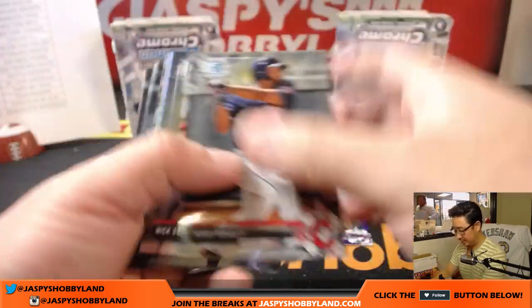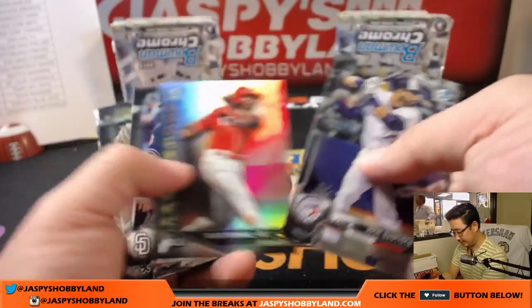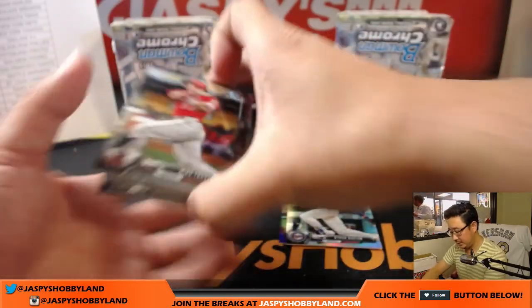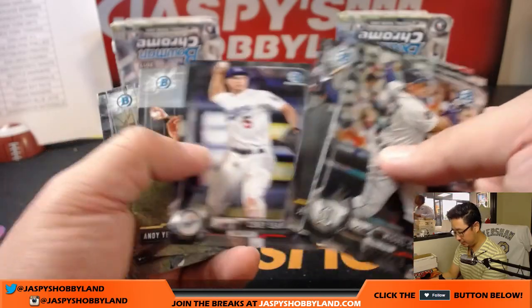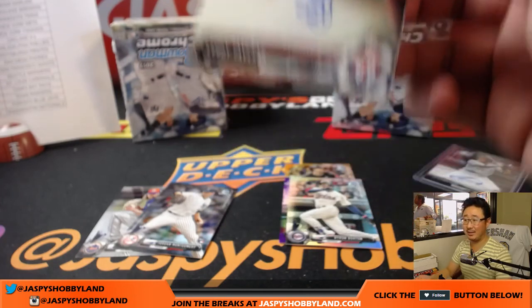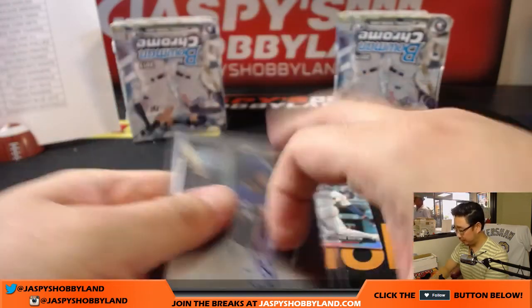And on this side, we got Byron Buxton. 365 out of 49. Twins had a nice season this year. Eloy Jimenez. There's Mike Trout. Brett Phillips, purple shimmer. Not numbered, but a nice insert. And another Leody Taveras. It's another Ranger for Jeremy Merrill. Nice.